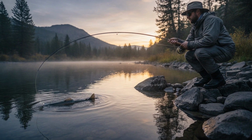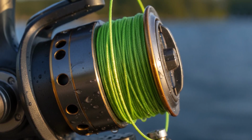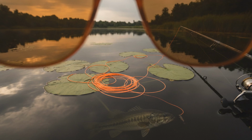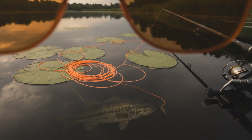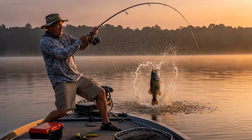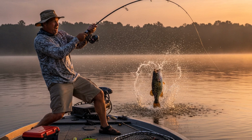You also want to use a high-visibility braided main line. Since you are watching the tangles and loops on the water more than you are feeling the lure, being able to see every tiny twitch of the line is critical. When that messy coil of line suddenly darts to the left, you drop the rod tip, reel up the slack, and hit them hard.